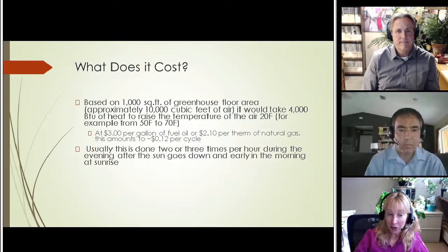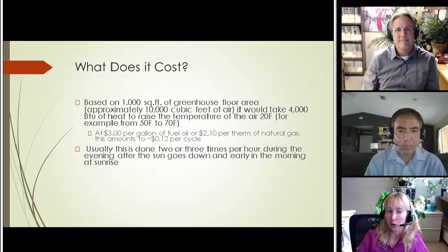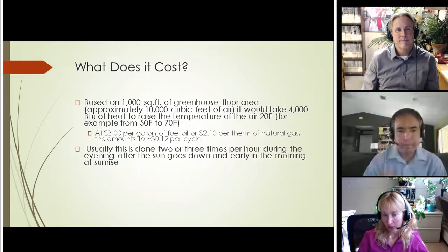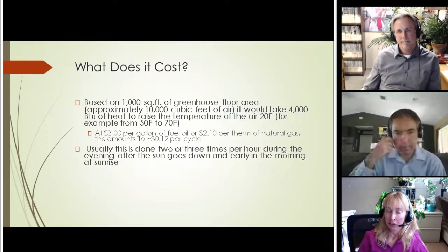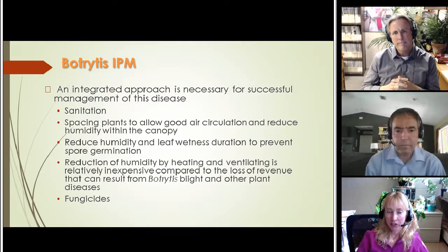So how much does this actually cost? Well, every so often I have to change this because gas prices change. But right now, although this is oil, at $3 per gallon of fuel oil, it amounts to about 12 cents per cycle. Now, yes, you are cycling all the time, but that still ends up being less by way of labor and the cost of your fungicides than trying to spray and keep your botrytis controlled in a greenhouse environment, which is driving the disease. So it makes financial sense, even though it does seem counterintuitive.